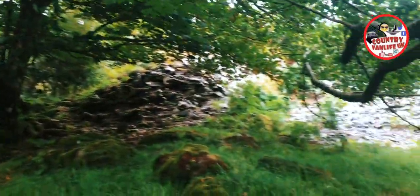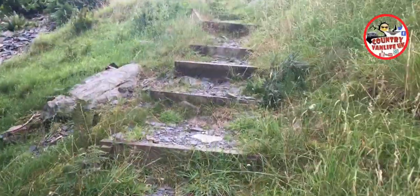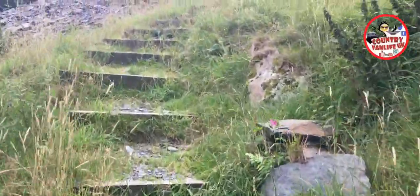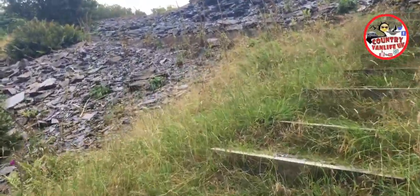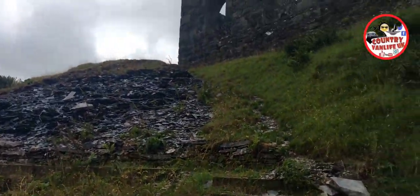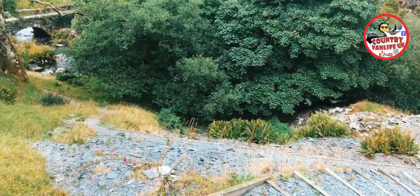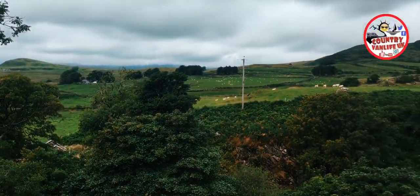I'm going to go up the steps up to the slate mill. Here we go. Got a few steps to get up here, guys. Oh, you can't imagine the activity around here back in the day. All hustle and bustle and machines and banging and clanking, people shouting. Well, that's a bit of a climb up. Beautiful. I'm out of breath now.